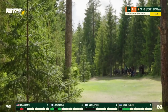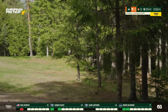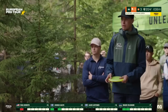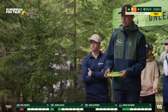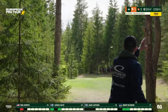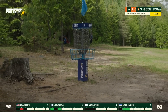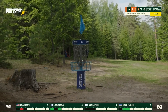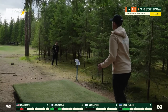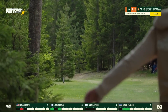Yeah. Okay, it's a bit tight maybe. Oh, catching some branches. It's going to be an easy par. Maybe C2, we'll see. Yeah, I think a long look for him there. Yes. Come on. Don't hold it too much. No, that's what I was talking about. You have that hyzer release, but if your disc is flipping a bit too much, it's going straight, catching trees, and C2 putt for Lauri, and that's the perfect line.